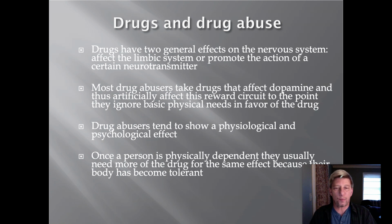And so when you affect the dopamine levels, you artificially affect the limbic system, the reward center, and this can go on until you start ignoring eating, drinking, not drinking alcohol, but literally drinking water, and other kinds of physical needs in favor of just being high all the time. This can be both physiological and psychological. And the deal is that unfortunately, once a person becomes physically dependent upon a drug, they usually build up a tolerance. Sorry, they need more and more of that same drug in order to gain that same effect, that same high.